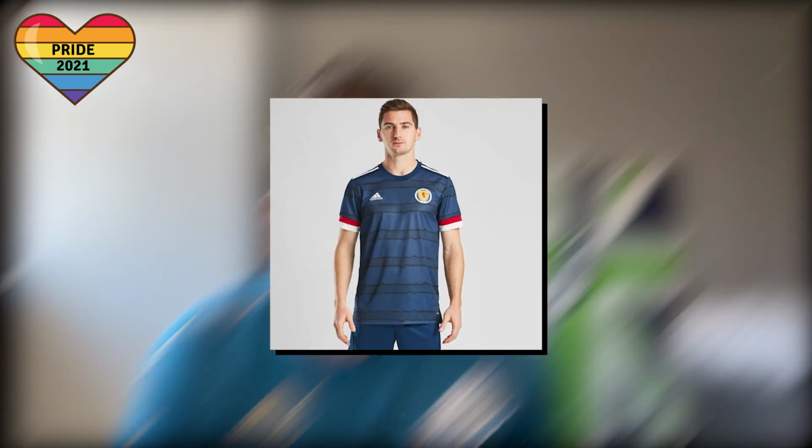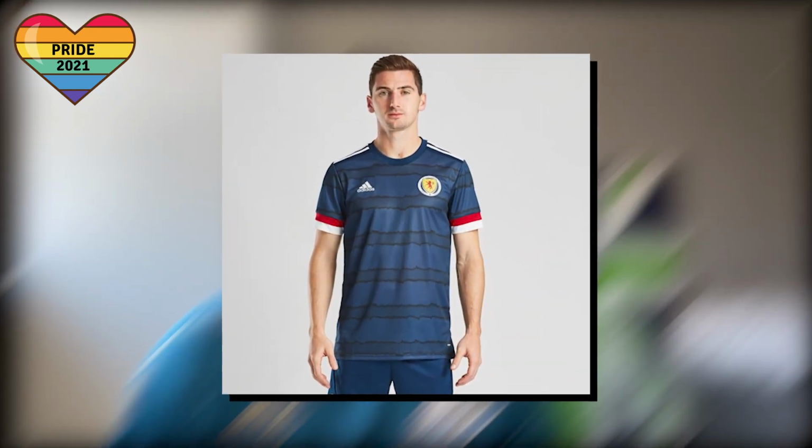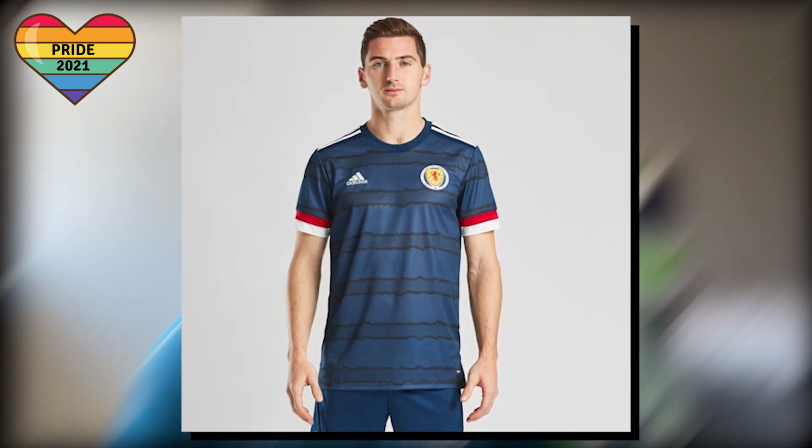Scotland, made by Adidas. Now Adidas, unusually on the Scottish kit, have gone for a round neck collar, but they have got these beautiful shades of dark blue and the horizontal stripes going across, which I think work really well. They've got a touch of red and white in their sleeve. I'm not quite sure why they've got the red. Scotland's badge looks okay too. It's quite big. I think it could be bigger as well, but overall, decent kit from Scotland.